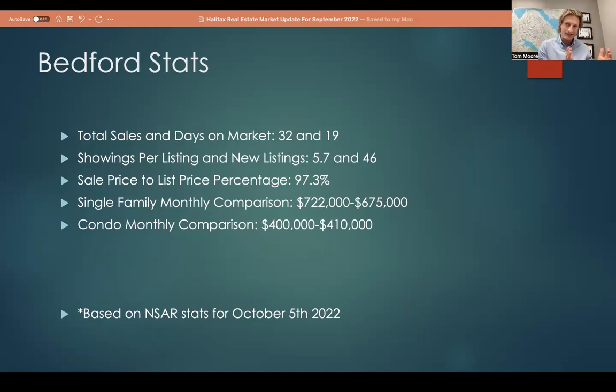Back in early winter, we were seeing this hovering around 4, 5, maybe 6 days because things were going so quick. Now obviously the numbers keep creeping up, which is signaling more of a balanced market, more of a market where buyers have a bit more power than they used to. And the rest of these stats are going to show that as well.